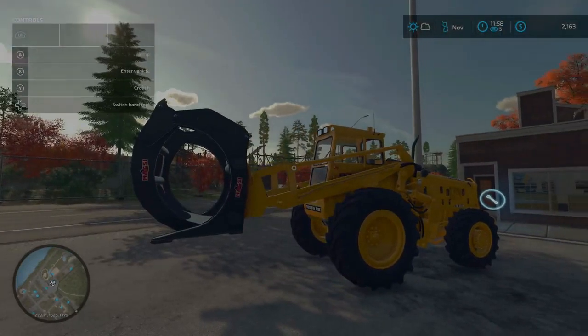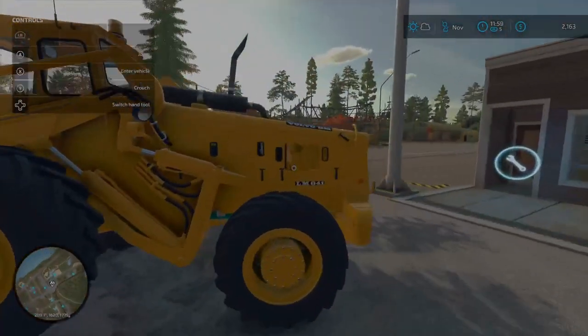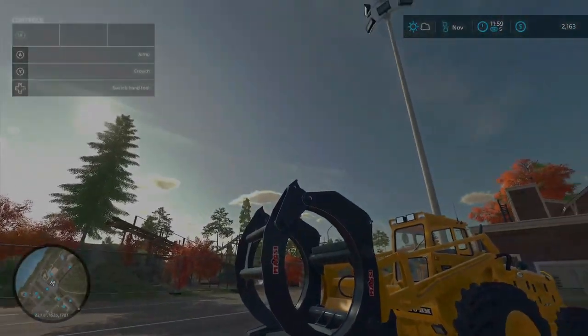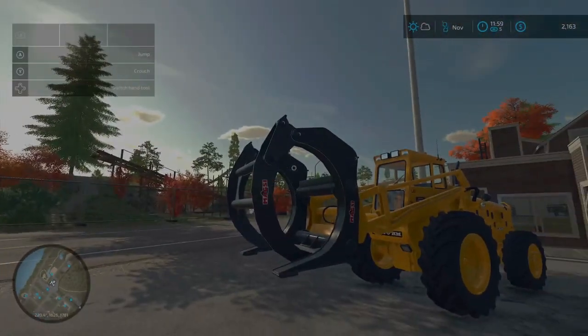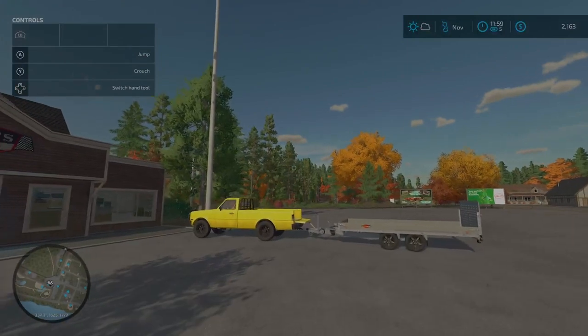So last time we finally made our first big purchase of getting this Volvo wheel loader, and of course we got this log attachment, which might have been a mistake. We'll see, just because it's such a big log attachment. We'll see how that goes.